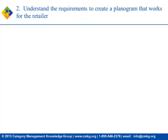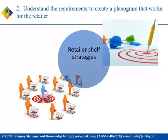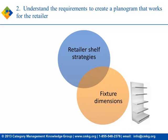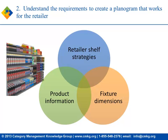The next step is to understand the requirements to create a planogram that works for the retailer. First, the retailer's shelf strategies need to be understood. Different retailer strategies can directly affect the shelf layout and overall targets and objectives for a planogram. Next, the retailer's fixture dimensions, including section sizes, gondola measurements, and shelf measurements, need to be input. And lastly, product information needs to be included. Much detail is required at a product level to maximize the use of the planogram software, including product segmentation from the consumer decision tree, unit cost and sales data, live images, and product dimensions. In net, a planogram is only as good as the inputs. Up-to-date and accurate planograms contain detailed records of every single product, fixture, and position that's intended to be merchandised in every store.